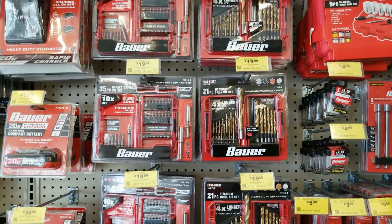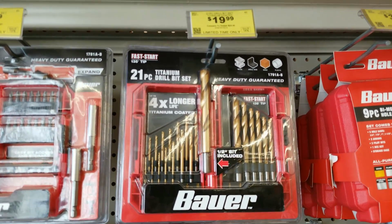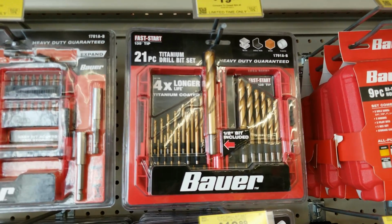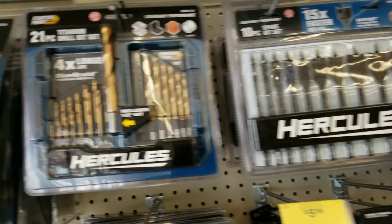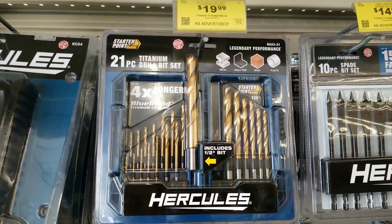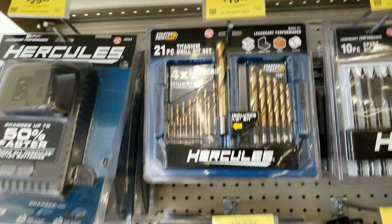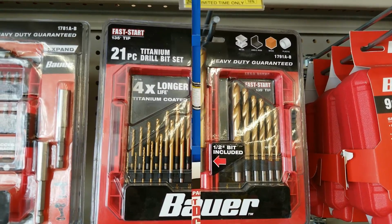This is what I find really interesting. Here you have Bauer, 21-piece titanium drill bit set. It has the 135-degree tip for fast starting, like it says. Now I'm going to come over to the Hercules brand. It too has the 135-degree starting tip, and you get a 1/2 inch bit with it. 21 pieces, both the same price. So which one's better? I have no idea.